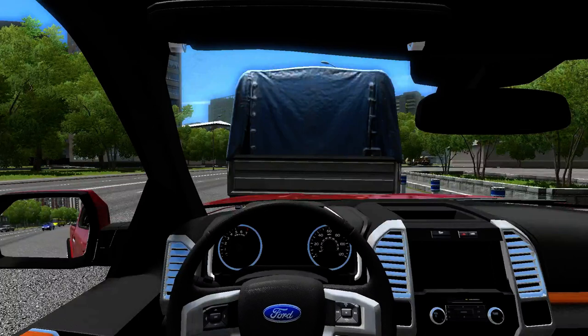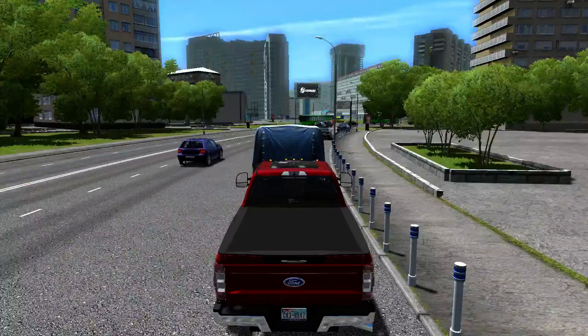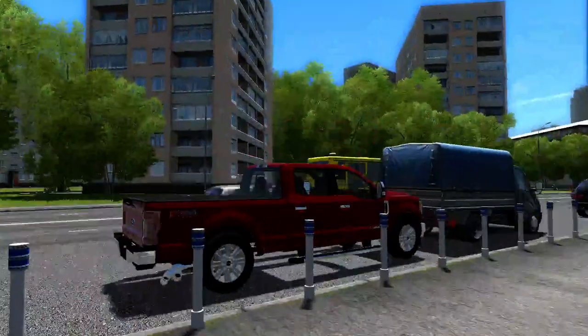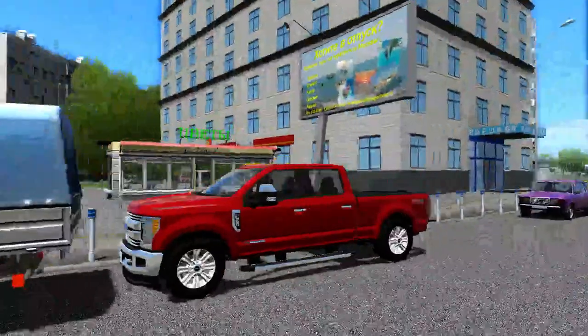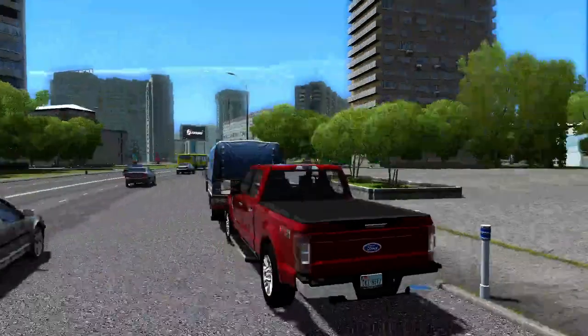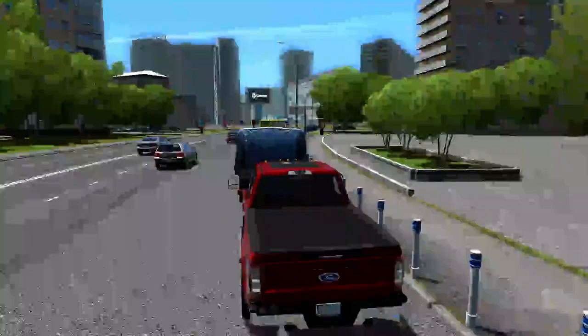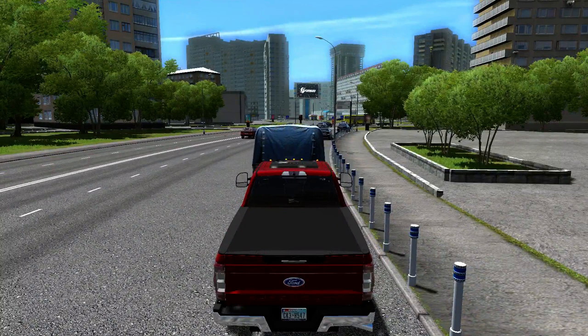This is the 2016 Ford F-250 Super Duty by TJ Mods. And now I suppose I'm teasing you guys a little bit here, because you can't actually download this mod. It's a private mod that is owned by some friends and I. This particular model is the FX4 Super Duty, which comes with a 6.8 liter Power Stroke V8 diesel with way too much horsepower and way too much torque.